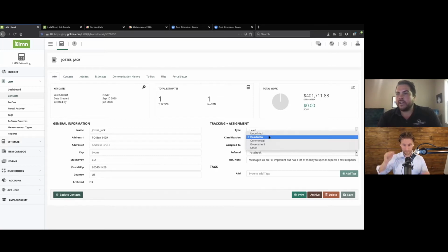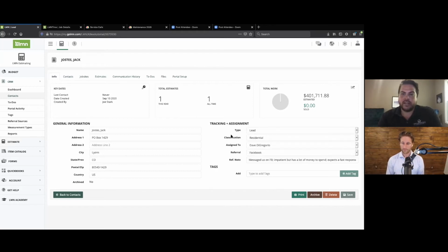We can classify him under residential, commercial, government, other. So he's a residential client. He's got a really nice home. He's considering creating an outdoor living space. Here we can assign this to the correct person that we talked about earlier. So we've got our designer, myself, our marketing manager, our office manager, and the owner here. So we can assign who this goes to.